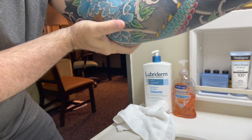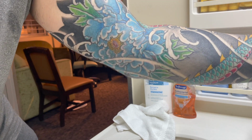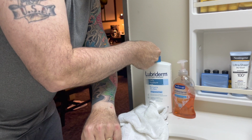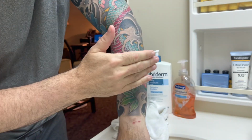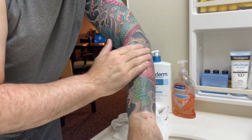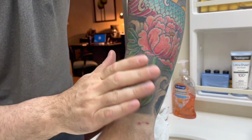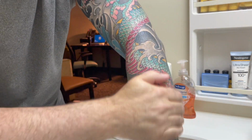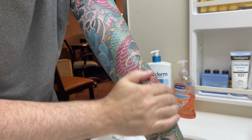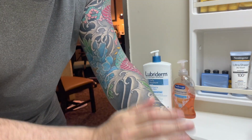Spread it throughout, and that's the thin layer applied. And I'm going to do the same thing for this part right here. Just a little bit. Gently apply it, and I'll work it in there. And spread it. You don't want a thick layer, again, just like the other part, you don't want a thick layer of lotion in there. Thin layer, nice and thin.